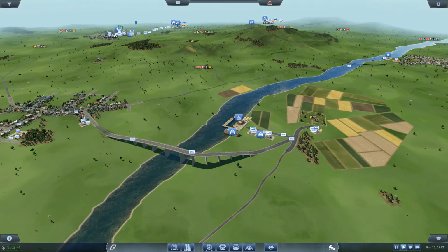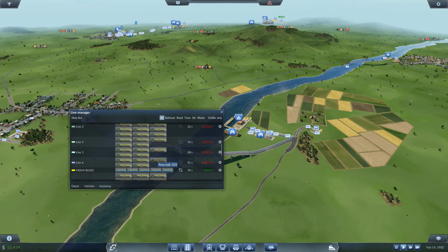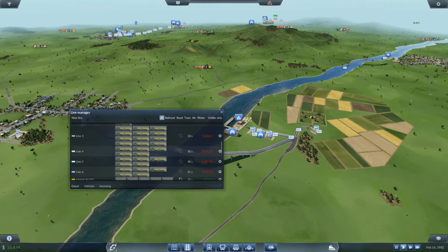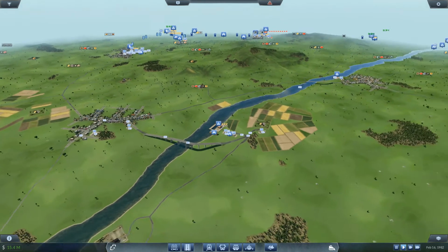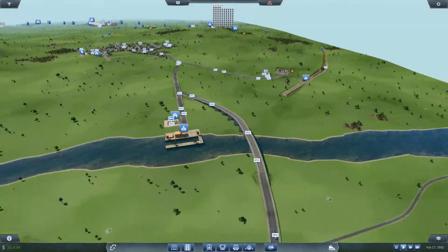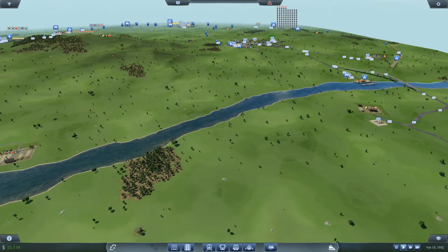I have a feeling, I don't know if it's going to be the most profitable thing you can see here. I mean, it's only been a little bit. So, obviously stuff takes time, but you can see that none of these lines are going to be profitable probably for a while until everything over here gets going, because all the goods are coming from this side and being shipped down the river.